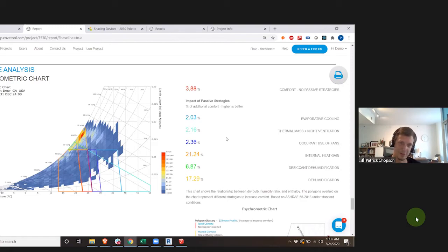You can also do things like it calculates your psychrometric chart. So it tells you what percentage of time a certain passive strategy will be effective. For Georgia and Atlanta, we can see here, using this orange square, that internal heat gain is a really big deal. So harvesting heat from your people or appliances or equipment or things like that. And then dehumidification obviously is helpful for the summer.